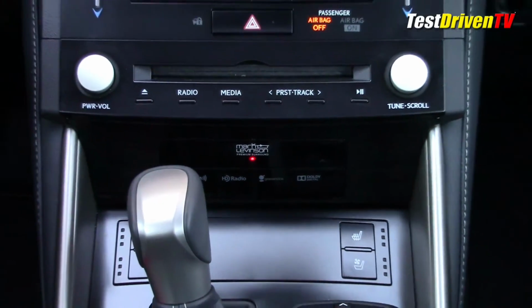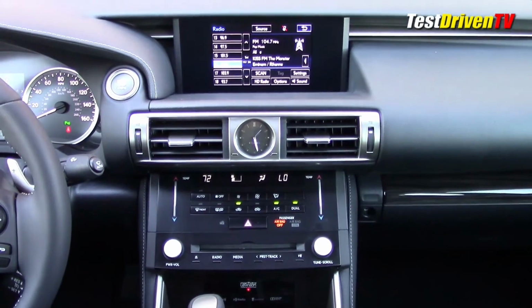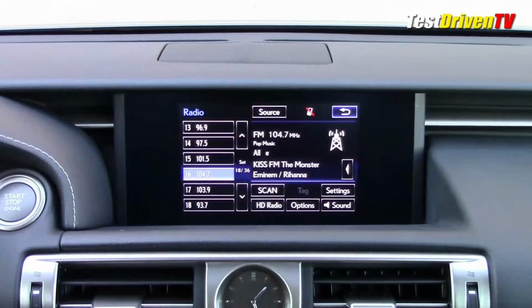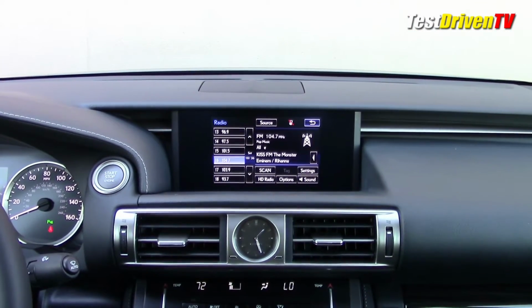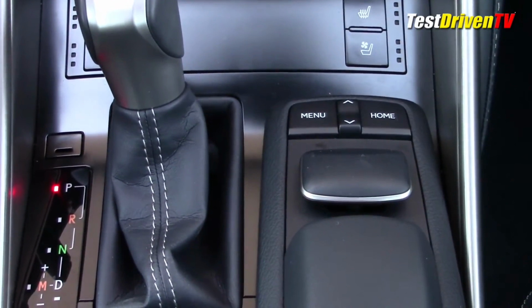On the plus side, our optioned Mark Levinson premium audio system with its 835 watts and 15 speakers with Dolby 5.1 surround simply knocks your socks off with its sound quality, and as stated before, it's easy to use on the go with the console-mounted puck or dash-mounted knobs.